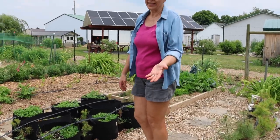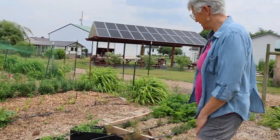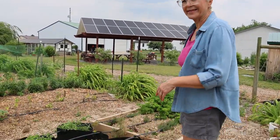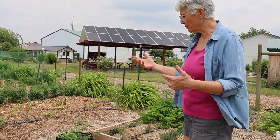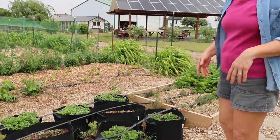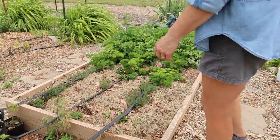Then right next to the tree nursery is my herbs, some of my herbs. So why are they separate from everything else? Well, a couple of them I have in bags or in the boxes because they can be invasive. I don't want them to take over the whole garden, like my lemon balm, my mints, oreganos. Those kind of things can go crazy. So I keep them contained, hopefully.